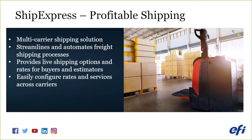With ShipExpress being a multi-carrier shipping system, we're able to provide real-time rates across all of your carriers at the same time. Both shippers and estimators are able to do some rate shopping to find the cheapest method to get the product to the customer.